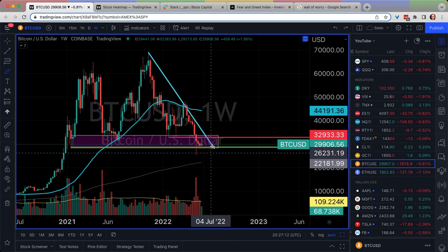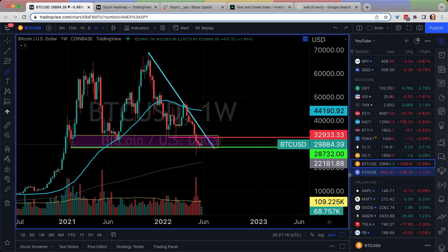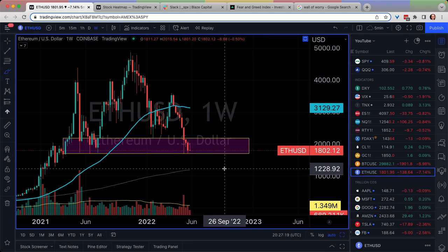Hammer with inverted hammer, WTF. I don't know what's going on here. I don't know if it's going to go up or down. No idea. ETH, a lot closer to support than resistance.